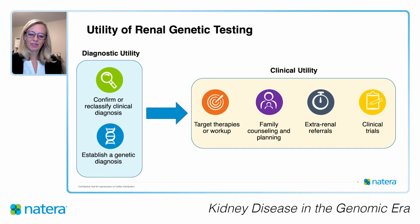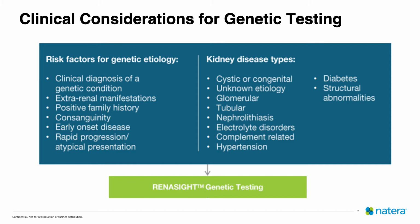And also, where I think a lot of the benefit is going to come with genetic testing is in clinical trials, and getting a confirmed, clear genetic diagnosis to advance science for more treatment and management options. We get a lot of questions saying, yes, this is great, I agree that there's a lot of clinical utility in incorporating genetic testing into my practice. I'm just not sure where to begin.